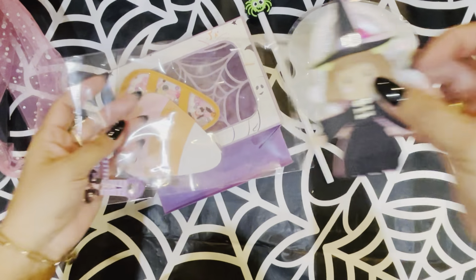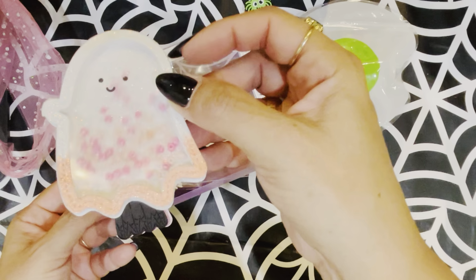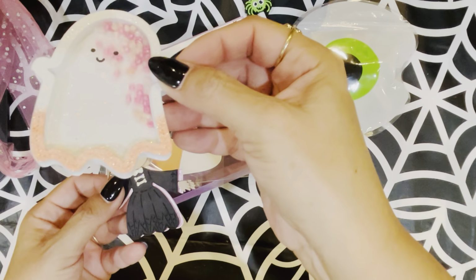Oh, how cute. Okay, first up. Oh, I love how she put the seed beads in there. That is such a satisfying shaker. So cute. And look at the ghost, it's like a little ombre.